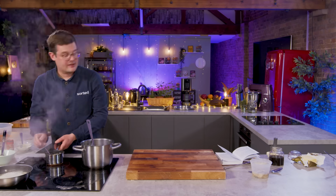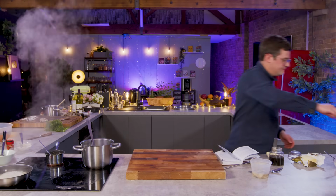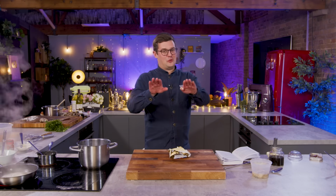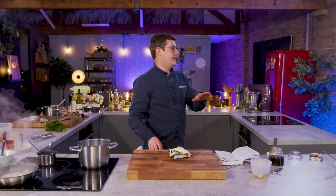Needs seasoning at this point because now we know it's not going to reduce too much more. So just to confirm, are we now one sauce down? Yeah, so this sole dish has two sauces. Half is a white wine sauce, half is a shrimp sauce. I think our shrimp sauce is done.